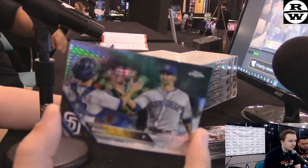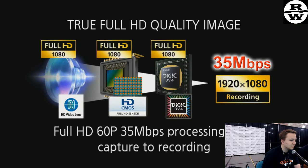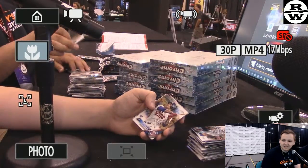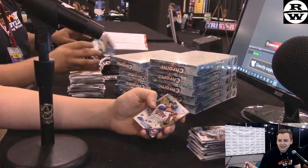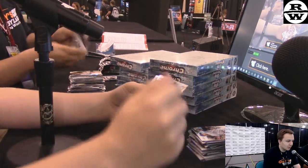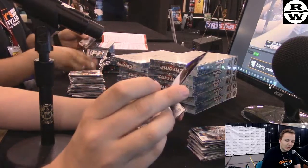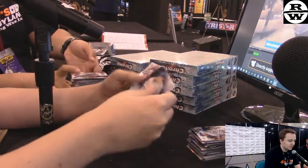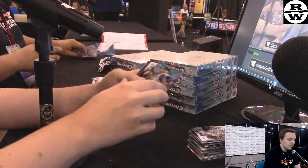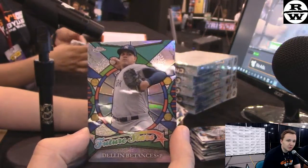I like this refractor set a lot. These are not numbered. What's this? Advertisement? There we go. Quick commercial break. Frankie Montas refractor right there for the Dodgers. This is a cool insert set. Future Stars. Dylan Betances has been crushing it for the Yankees.